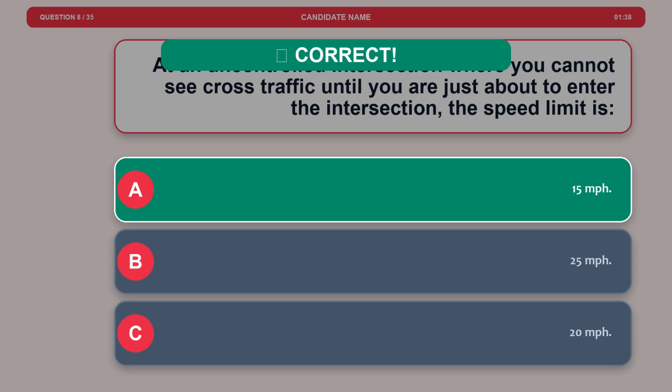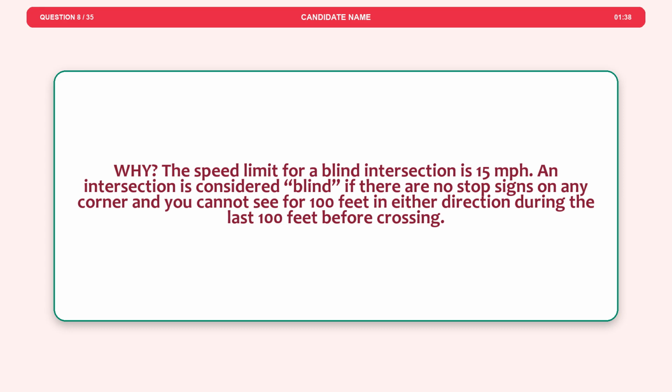The correct answer is option A, 15 miles per hour. Explanation. The speed limit for a blind intersection is 15 miles per hour. An intersection is considered blind if there are no stop signs on any corner and you cannot see for 100 feet in either direction during the last 100 feet before crossing.